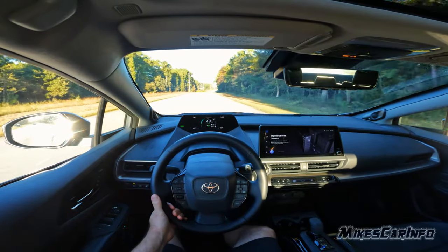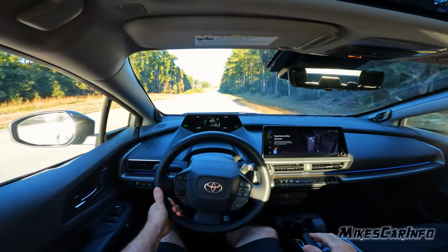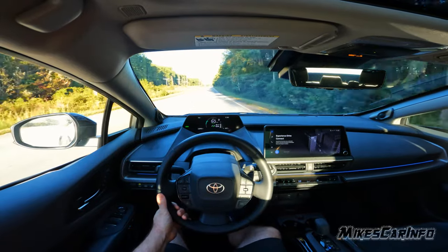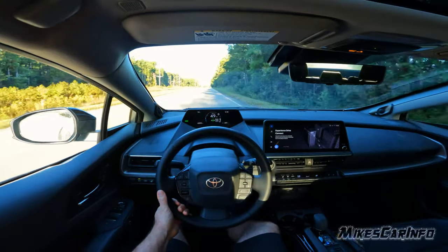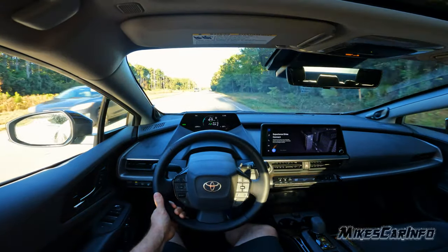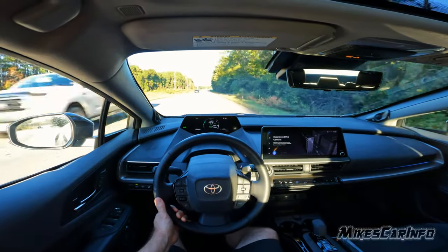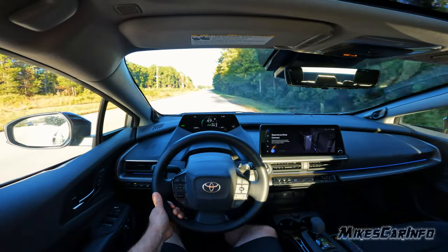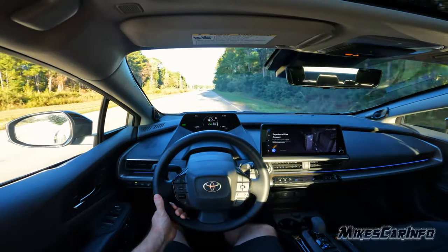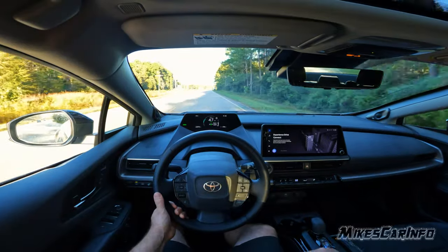So yeah, it has that CVT type experience, and it doesn't have any fake shifting or anything, which is good. It just has full on steady acceleration, and then you let off of it when you want to. There is road noise, wind noise, engine noise, EV noise. So if you want a quiet vehicle, this is maybe not your top choice, but this is a fairly comfortable ride.